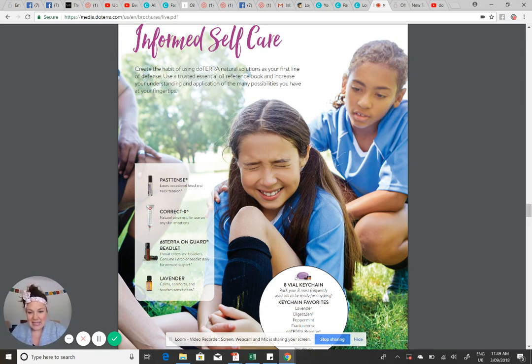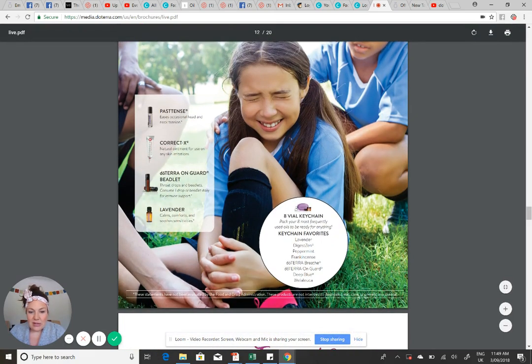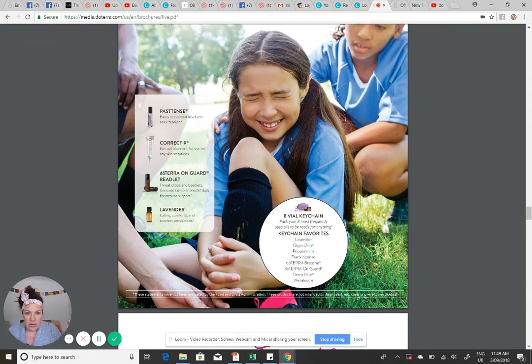On Guard beadlets. These are like a quarter of a drop of On Guard in a little beadlet. They're great if you are sitting on a plane or on a train or in a bus or at school and someone's next to you and they're coughing and you're like, oh, I just carry them in my purse. Lavender is super calming. These little vial keychains, 8 vial keychains, are brilliant. So you can just fill them up, 1 ml. You can ready-dilute your oils and you've got them.